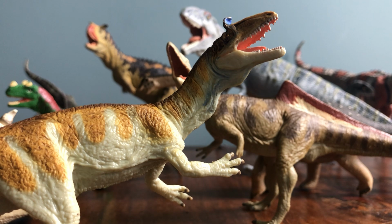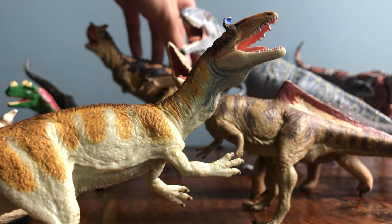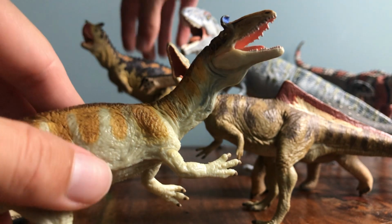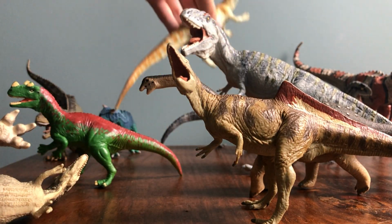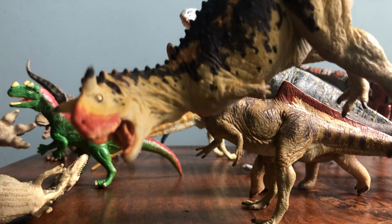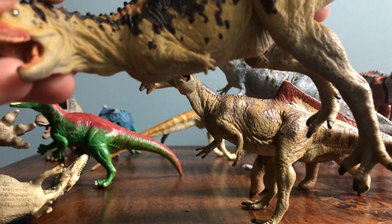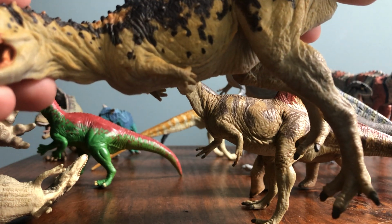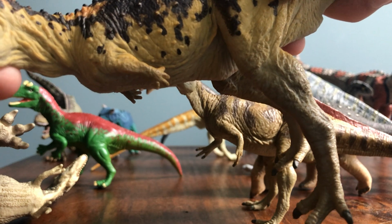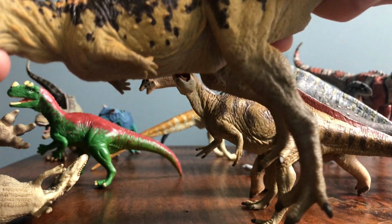And in conclusion, I really think this is an absolutely amazing figure to represent Carnotaurus, and while it is pretty expensive now, it is definitely a great figure, so I would definitely recommend getting it if you can.